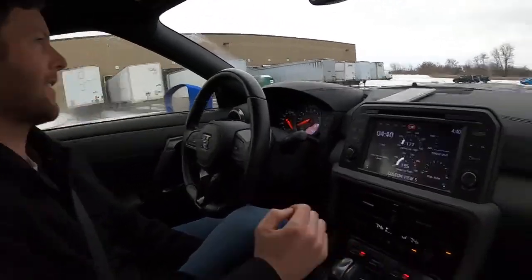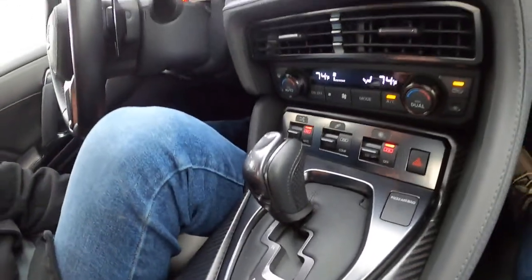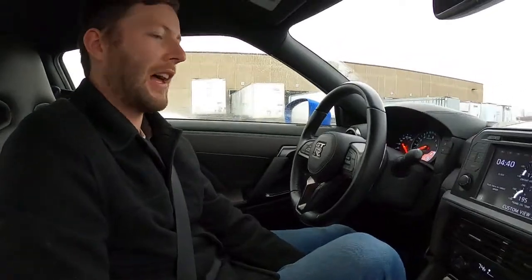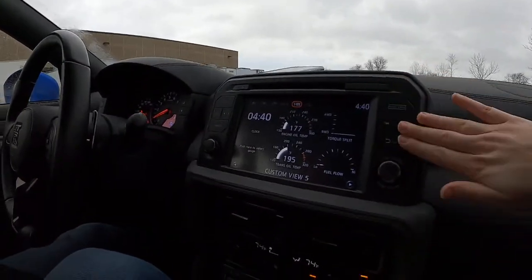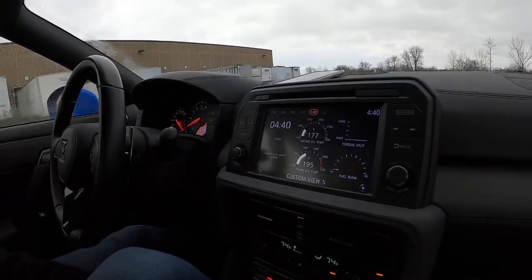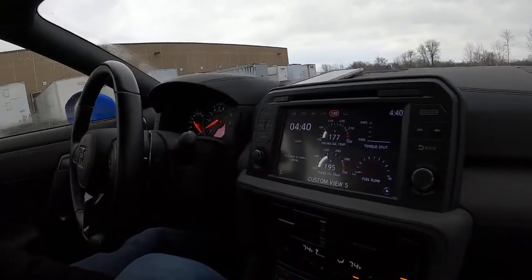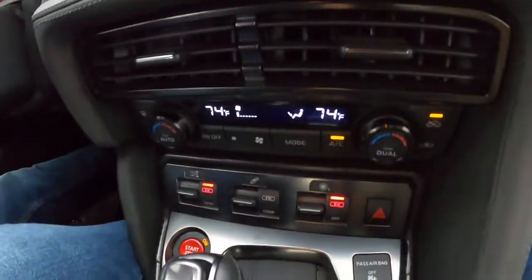I still think the shifter's weird, how you kind of go down and over. Other than that, I really like this carbon fiber. I like how it's sort of just all black in here. It is really sleek looking. I like how these buttons are flush and they don't stick out. It makes it look so, I guess, masculine. The whole thing just looks really very masculine in here, which is not a bad thing at all.